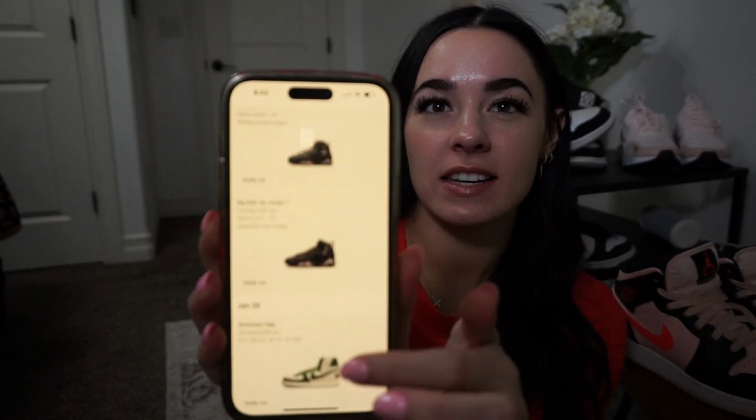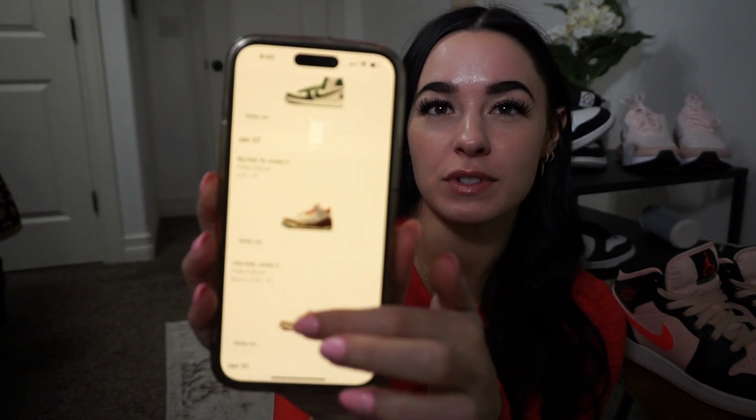If you're new to the sneaker world, there are a few apps you're probably gonna want to get. The first one is the Sneakers app by Nike, and that will tell you all of the upcoming drops. As you can see, these are all of the shoes that are gonna be dropping throughout January, beginning of February, and into March. The next app you're going to want to get is the Nike app.